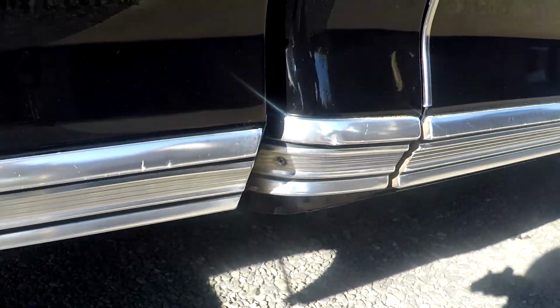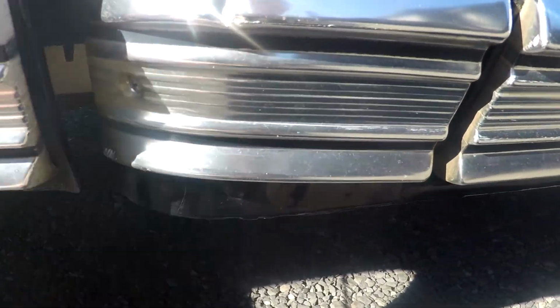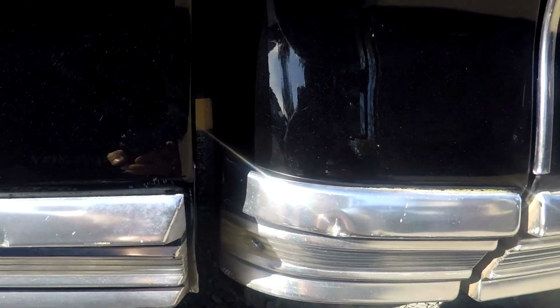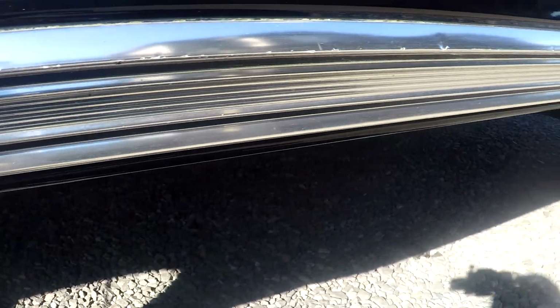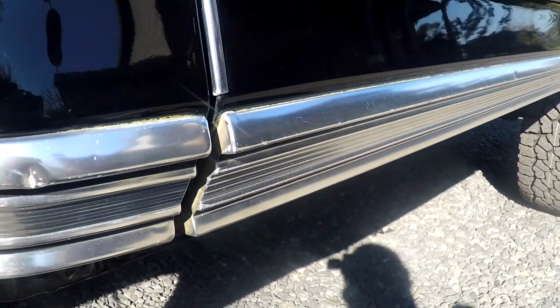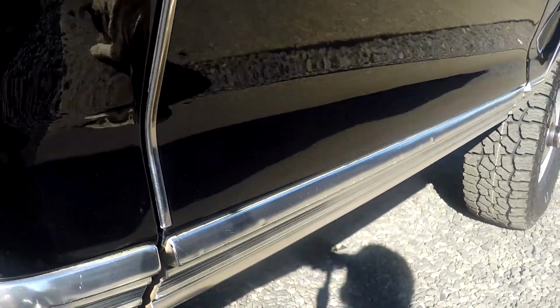Just look down here at the bottom of the cab. You'll notice a little ding right there. Got all the original spot welds around the back of the cab. And like I said before, we'll have it on my lift, and you can see back here, down low, everything looks really good.